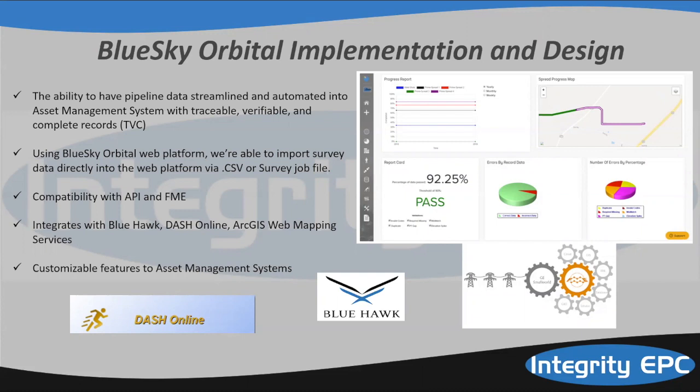And so we've implemented this web portal, which we can import survey files from the field, or we can use from the office or anywhere we have web access. And what's really cool about this, it's also compatible with APIs and FME, so we can customize this to certain asset managers. So if our client has a specific asset manager in mind, or they have a web service, we can actually export this data. We can map using FME to certain asset managers, or we can use APIs to integrate with other software.